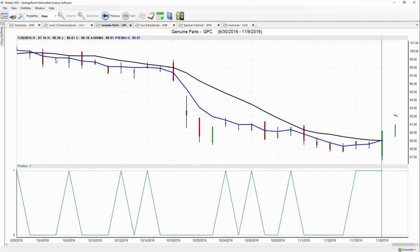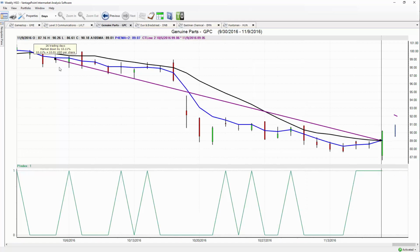But here is Genuine Parts saying, look, go ahead and look to short this market. And this was huge because this market moved down significantly, about a 10% move from crossover to crossover here. But I want to actually show you a comparison here of why this is so important to help traders make better trading decisions, where over this move, you really wanted to be short over the duration of this.